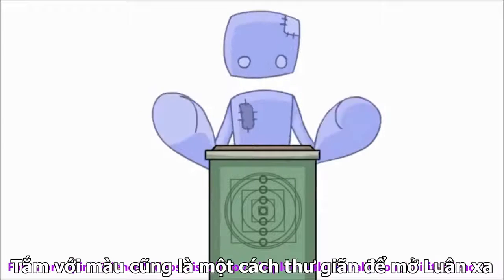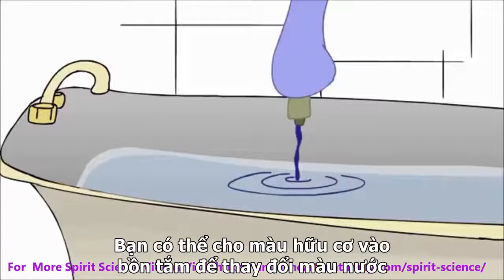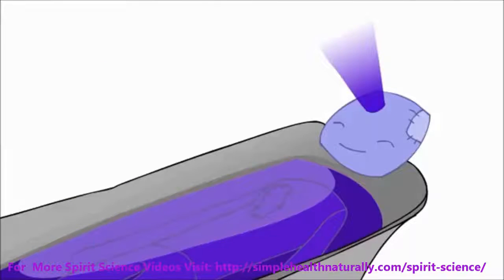Color baths are a really relaxing way to open a chakra. You can get this organic fluid that you put in your bath, which changes the color of the bath. You can just lay back and relax and get an energy boost from the water itself.